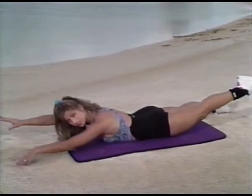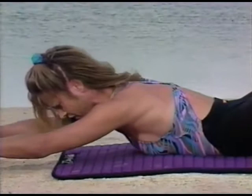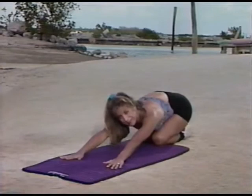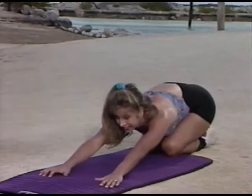Relax your neck muscles now. I want you looking down at the mat. It's better for your neck. Everything's elongated. Everything's stretching. Hold it. Good. Take a back break. Oh, feeling good about your back now. Keeping that back healthy. Make sure you get your buttocks all the way to your heels.